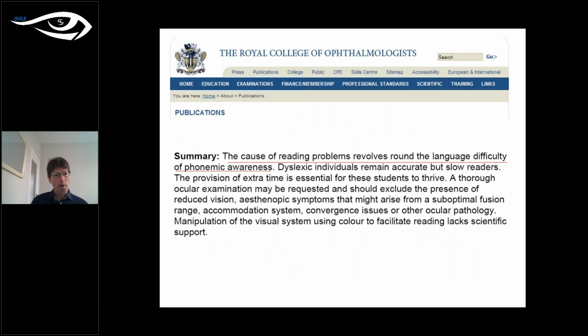In the UK, the Royal College of Optometrists aren't quite so direct about it, but they say the cause of reading problems revolves around the language difficulty of phonemic awareness. In other words, sight-sound correspondence. When a child tries to read a word, they try to make the sound that is suggested by the grapheme, and it's a problem of making the correspondence between the grapheme and the phoneme. That's at the heart of the reading difficulties in individuals.